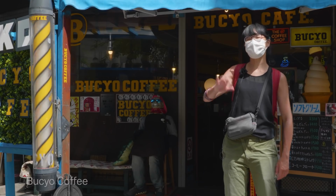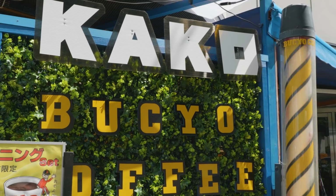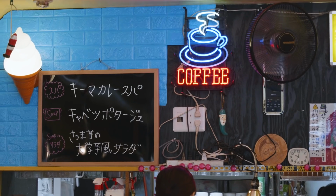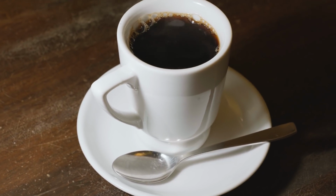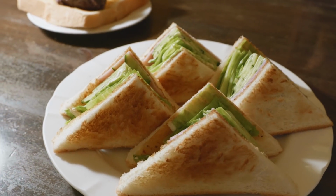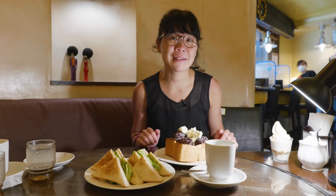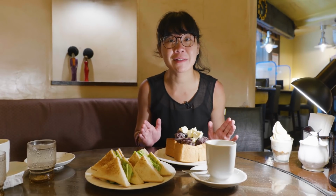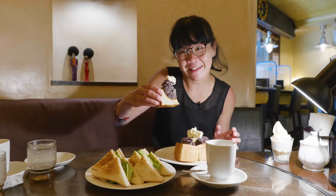Ohayo, good morning. Now morning sets are popular in Nagoya and I'm headed to this cafe for breakfast. A typical breakfast set comes with a drink and a sandwich, but here in Nagoya, the local specialty is sweet red bean paste on toast, like so. Itadakimasu!